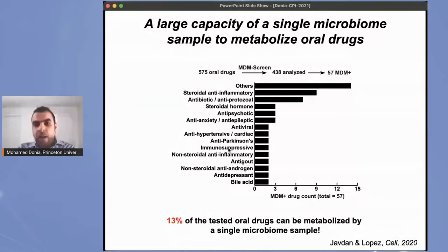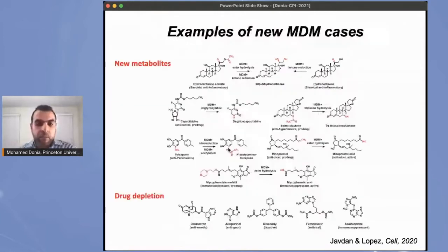We then started looking individually at those drugs, and we were really surprised to find that in several cases, we found metabolites that actually were seen in humans, but have never been explained how they're made. They're not made by the liver, they're not made by the intestines, and we did not know before our study that the microbiome is the contributor of these metabolites.